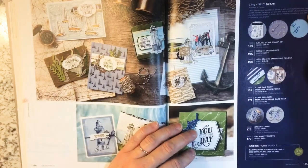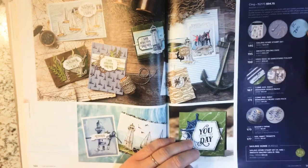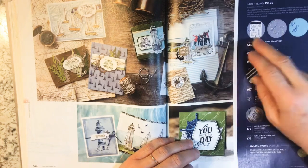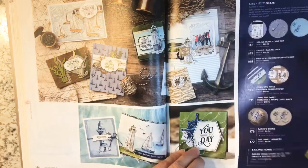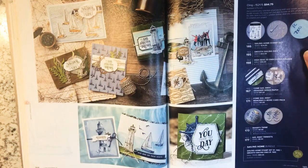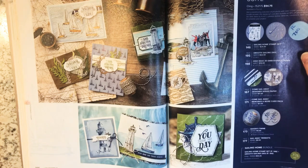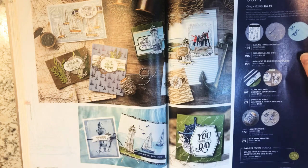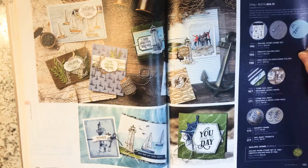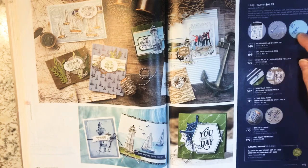Come Sail Away With Me, or Come Sail Away, is a suite that's retiring, but the stamp set and the dies are staying, which I'm glad to hear because, like I said, anything sea themed I have, so I'm glad to see it stay. That's another set that lends itself to manly cards as well as just anybody cards. You can get the embossing folder. It's on sale though for $7, I believe.